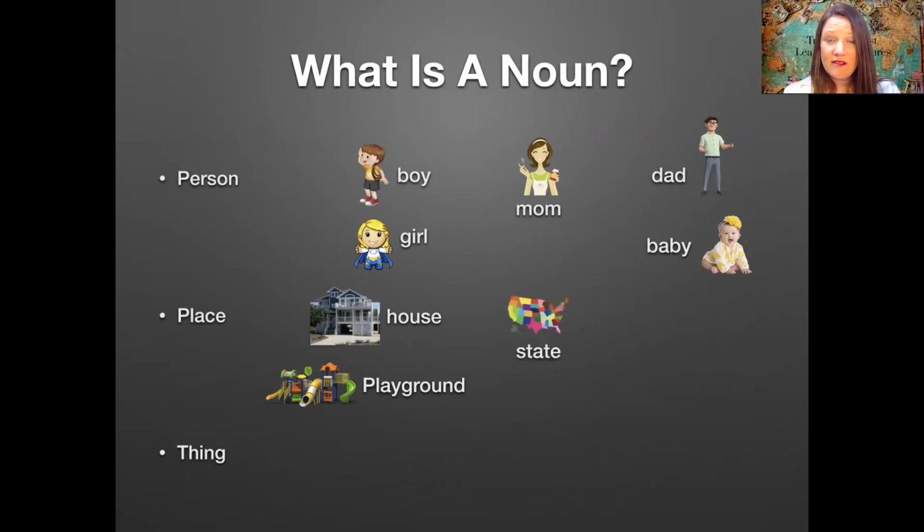State where you live is a noun. You may live in another country. That's a noun. Also, the name of the country, the name of the state, the name of the city or town, the name of the street you live on. Those are all nouns. School is a noun. The zoo is a noun. Can you think of another place?